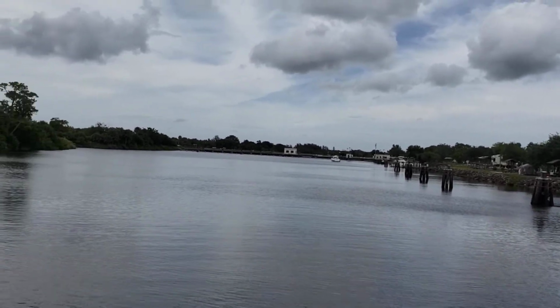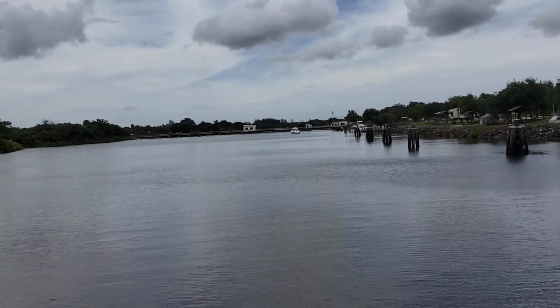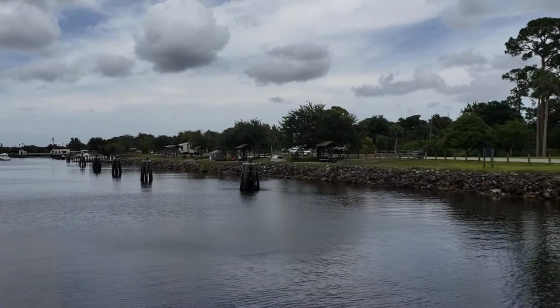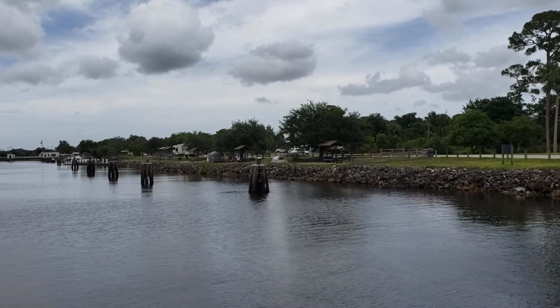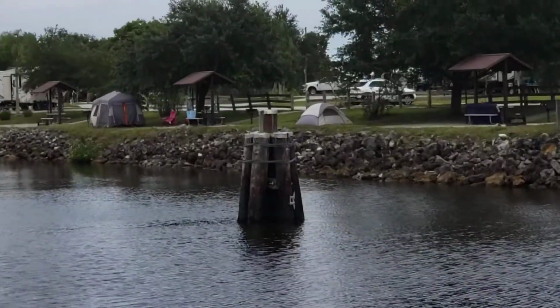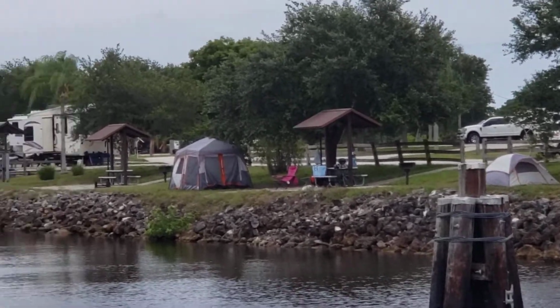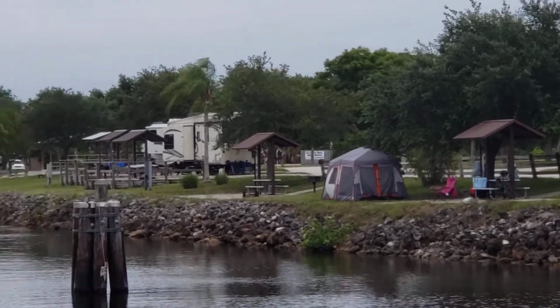This video may be a little lengthy because of having to wait for them to open the lock and everything. We've got campers, or people in tents, here on the side. Let me see if I can zoom in a little. There you go, people staying in tents. I guess there's a camper there. It must be somewhat of a camping area.